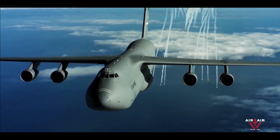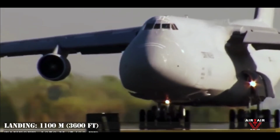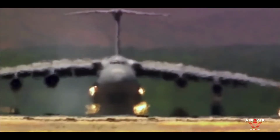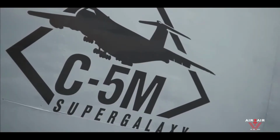The takeoff and landing distances have also been seriously reduced. Now only a 1,650-meter runway is enough for work, and this is a colossus weighing 381 tons. Thus was born the C-5M Super Galaxy version that is relevant to our time.